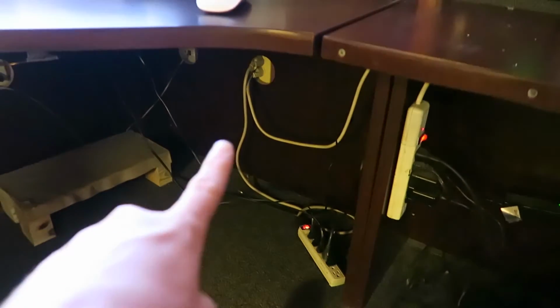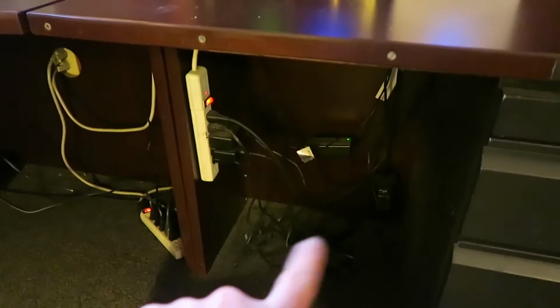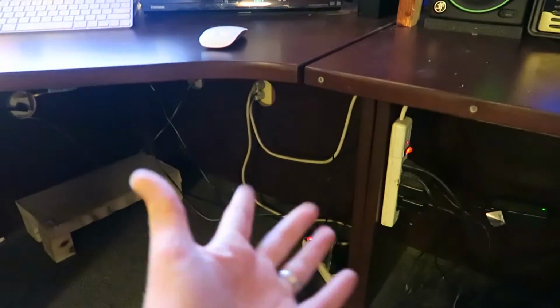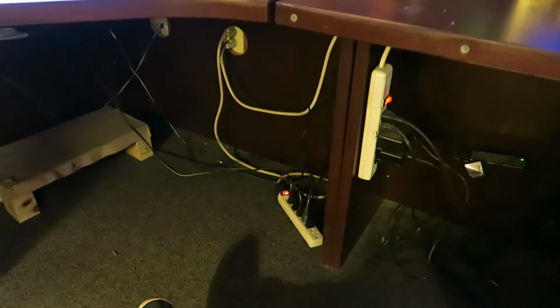I get my feet caught on this stuff sometimes in the morning, and rarely over here. I don't really sit on this side, but this is my foot side, so I get stuck on some of these things. That one keeps falling. I actually had that power strip attached to the side of the desk like this one, but it just keeps falling down, so I'll have to get that fixed eventually too.